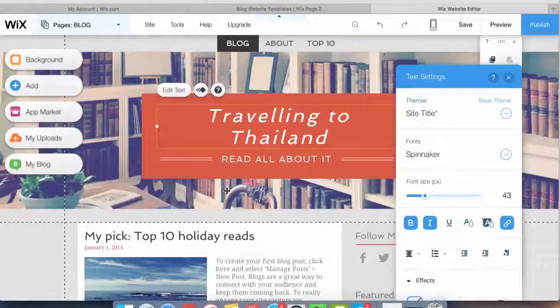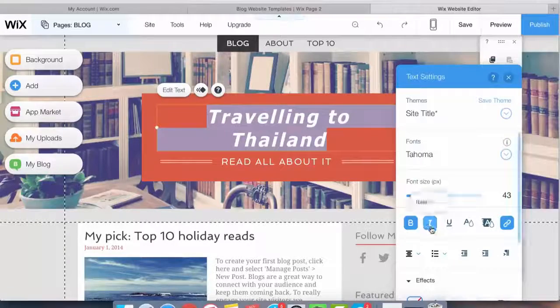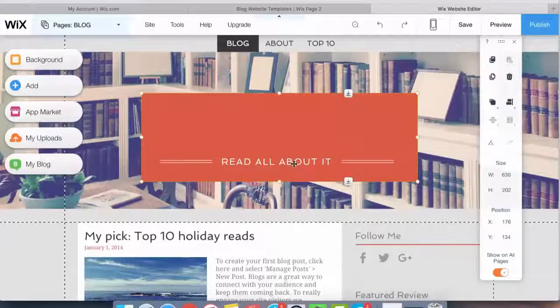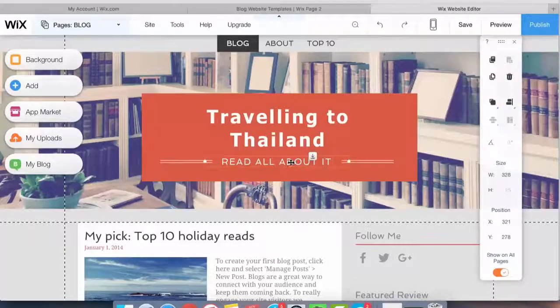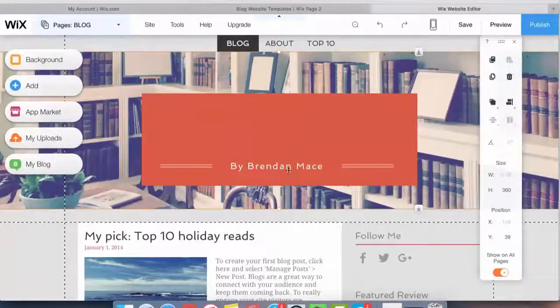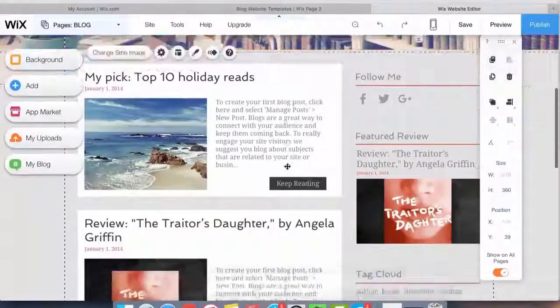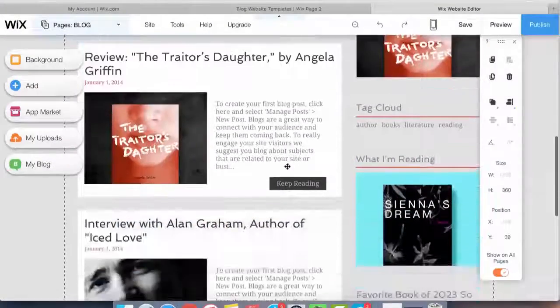In the next few minutes, you're going to see how easy it is to transition a template into your own personal website. So right now I'm going to adjust the text here. I'm going to change the font because I don't really like that much. I'm going to make it Tahoma, which I really like. I'm going to get rid of this italics. I'm going to put down here by Brendan Mace, so I can make this blog authored by myself. After I have my title in there, I have it by Brendan Mace. Now I can go around changing the look and modifying this to be suitable to my content.